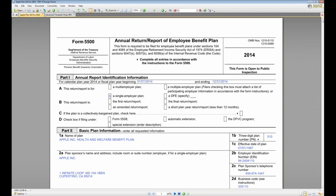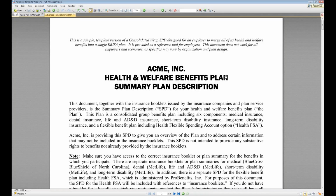With that, Jason, maybe you want to show a sample wrap SPD. I talked about the SPD's purpose for 5500 filings. You might also want to talk about its other purpose, which is to serve as an ERISA SPD. We thought you all might like to see a wrap document. Some of you have a document like this. The default summary plan description for an insurance plan, if nothing else has been adopted, is the participant booklet. So if your organization hasn't implemented a wrap, you're defaulting to the insurance booklet, and you're defaulting to separate ERISA plans, medical, dental, vision, life, disability, etc., with the SPD being the insurance booklet. And if Form 5500s are required for one or more of those plans, they must be filed separately.